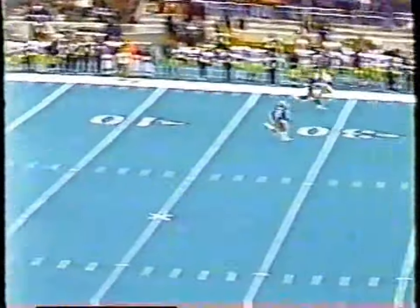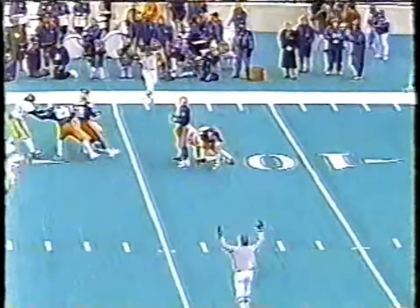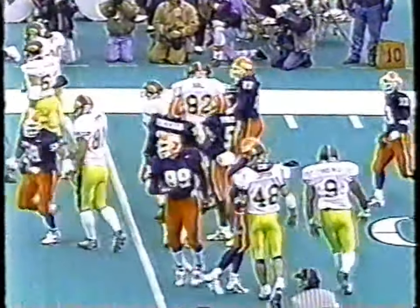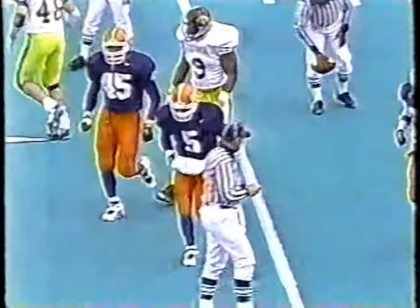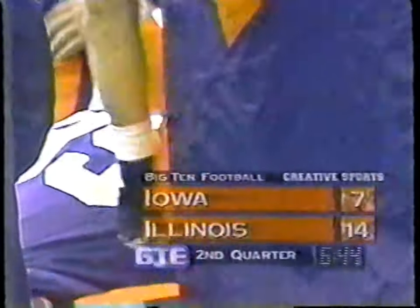Here's the punt by Nick Gallery. Good leverage into this kick. Fair catch signal made. The catch completed near the 14-yard line by Marcus Mosley, and Illinois will take over 1st and 10 at the Fighting Illini 14. First half action in Champaign, Illinois leading Iowa 14-7.